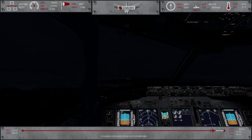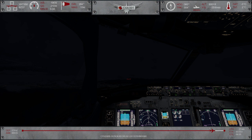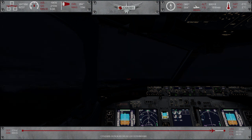American 505, turn left heading 240. 240, American 505. Lufthansa 420 heavy, turn left heading 280. Left 280, Lufthansa 420 heavy. 4133, Boston Approach 126.5. Boston Approach, good evening. Canadian Express 1 with you, 8,000. Heavy, maintain 9,000.